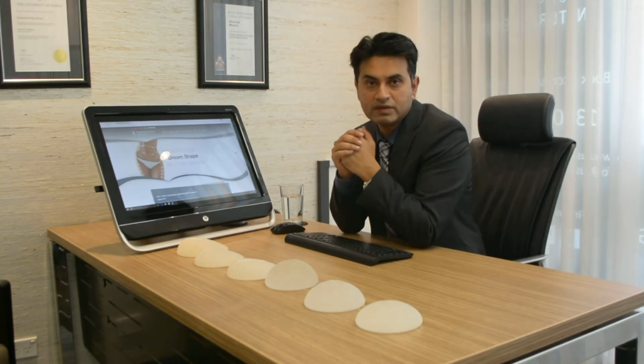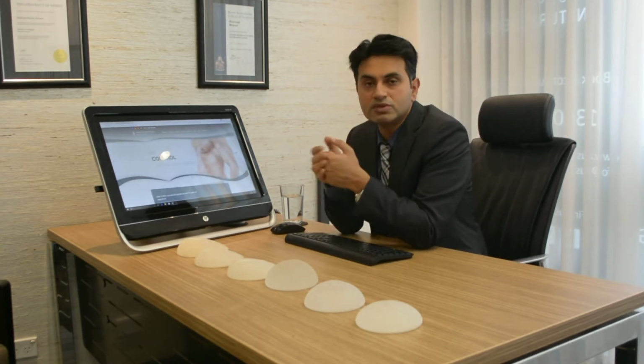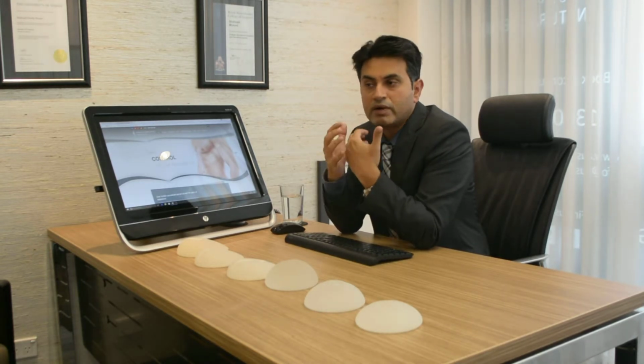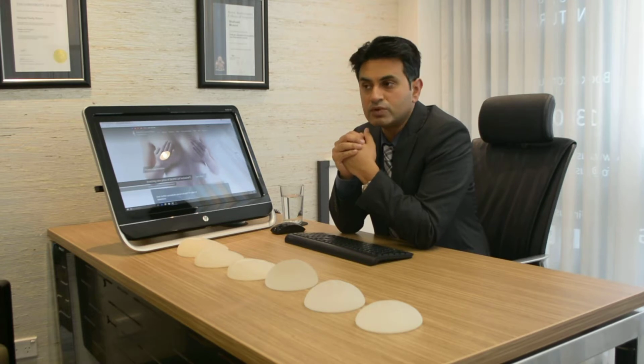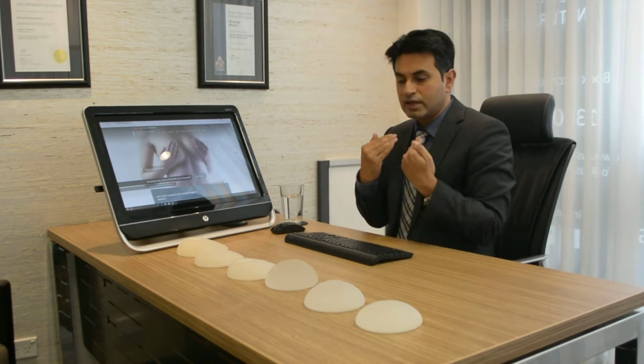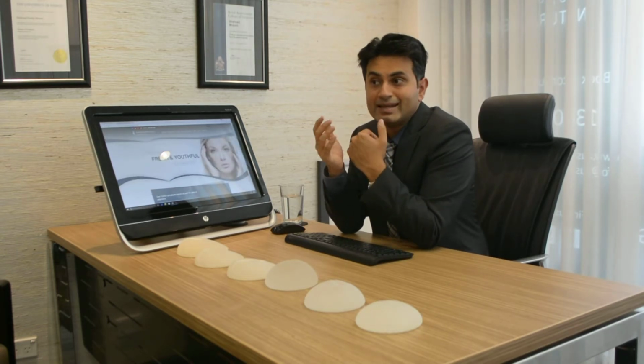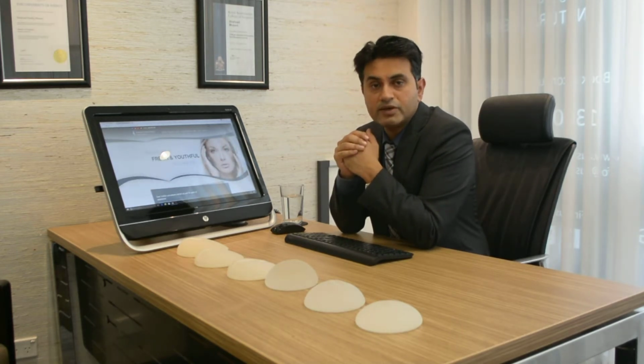And in 90% of the lifts that we do, we would also use the implants to enhance that volume. Usually rounds, high profile is what you would prefer. The reason for that is that it gives that nice fullness on top, which a lot of women really miss and lack after the breastfeeding component especially.